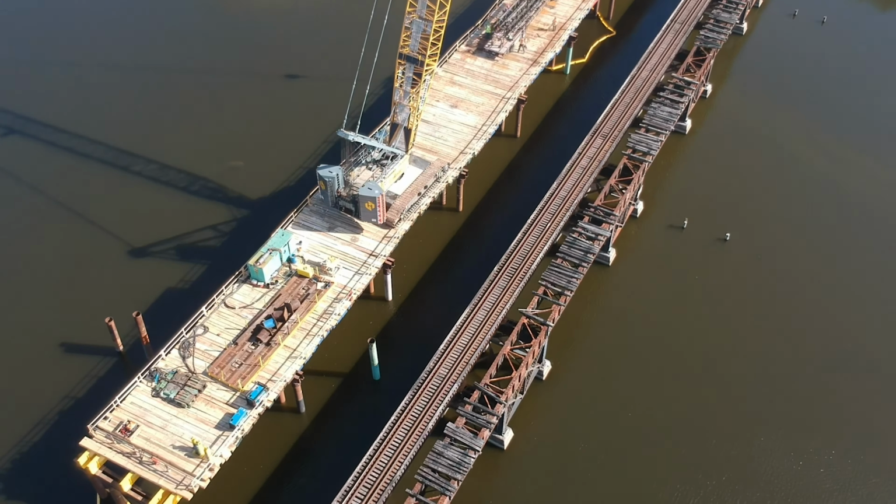As I have done previously at other bridges, here's a look at the existing bridge for historical documentation purposes before work begins on its replacement. It is of similar design as the Crane Creek Bridge and was built around the same time as well.